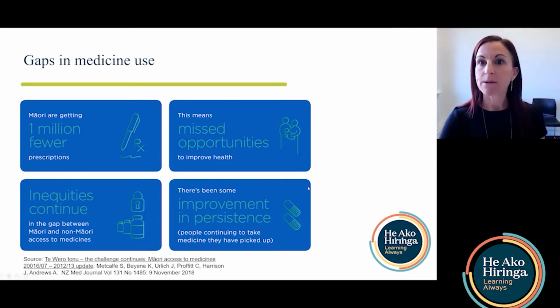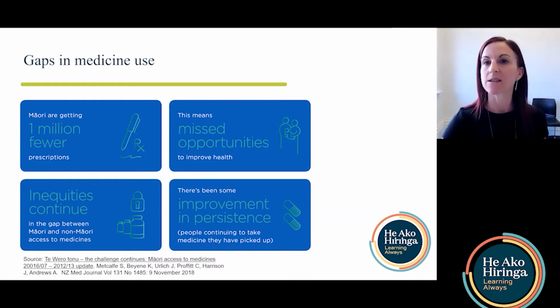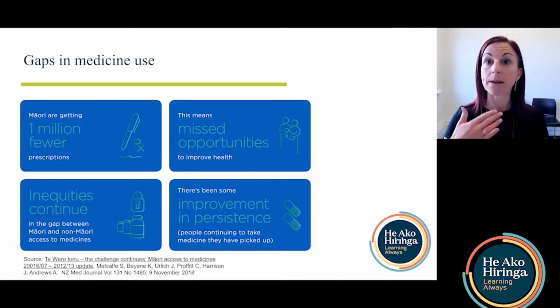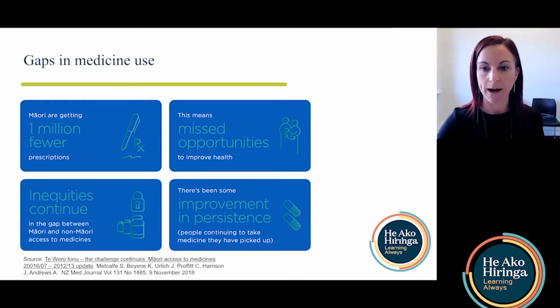Also, this was updated research from 2013. When compared to 2013, the 2018 data showed that the inequities had actually increased. That gap was getting slightly bigger. So the access has become worse over time. Although there was some good news, that there was some improvement in the persistence of medicine. This means that people are actually regularly picking up their medicines. If they have been prescribed it, we're seeing them continue to take those over the long term, which was great.